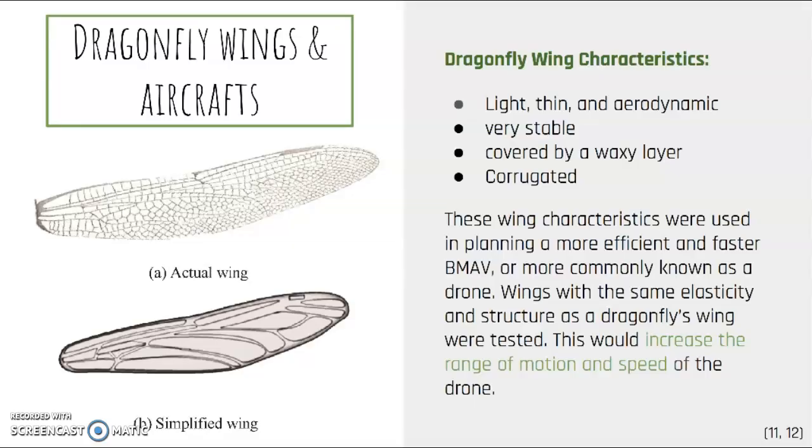According to a study published in Science Direct, dragonflies are excellent flyers because of the structure of their wings. They are able to hover and move forwards and backwards very quickly, helping them both catch prey and escape from predators. A dragonfly's wing is very light and aerodynamic, yet very stable at the same time.